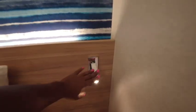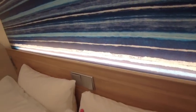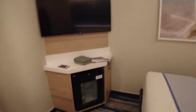You have your light on the side and the ability here, just put that up. We also have USB ports. The light here controls the entire room. Artwork, a cooler, and a decent sized TV, given that you won't be spending too much time.